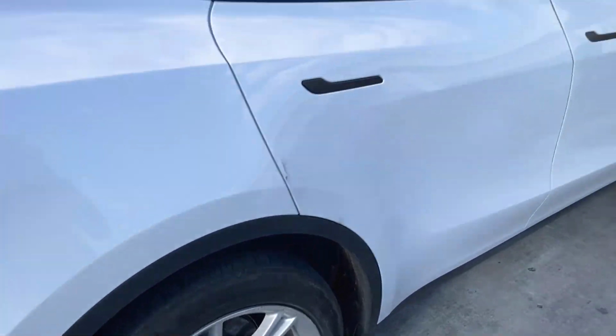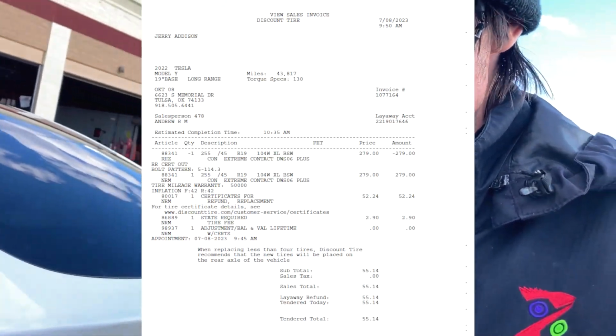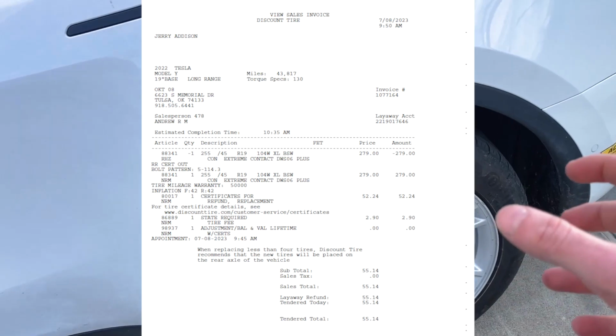About 3 months after I got new tires, I got another nail in the new tires, so I had to take that in and get that replaced for free because it was under the certificate, and then I bought another certificate for the tire for only 50 bucks.